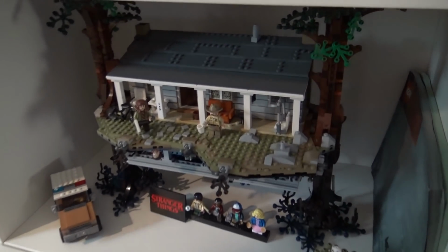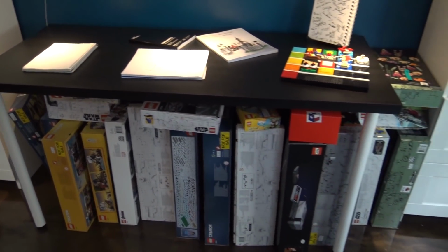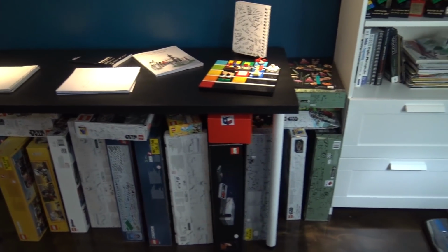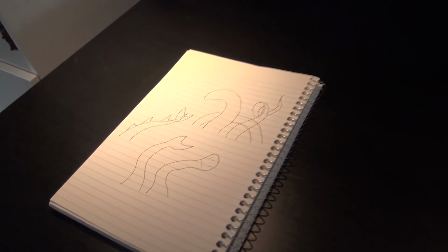And then moving to the right, we have our pile of shame underneath the table there with all our unbuilt sets that we need to either build or sort down or deal with somehow because it's starting to grow. And what looks like we got some concept work on top there. Yeah, a lot of this is from Lego Masters. So we'll start with some of these sketchbooks here. I feel like I could just scoot by you here.